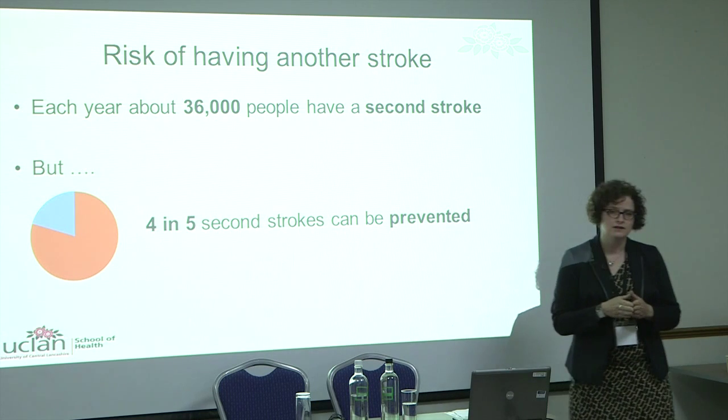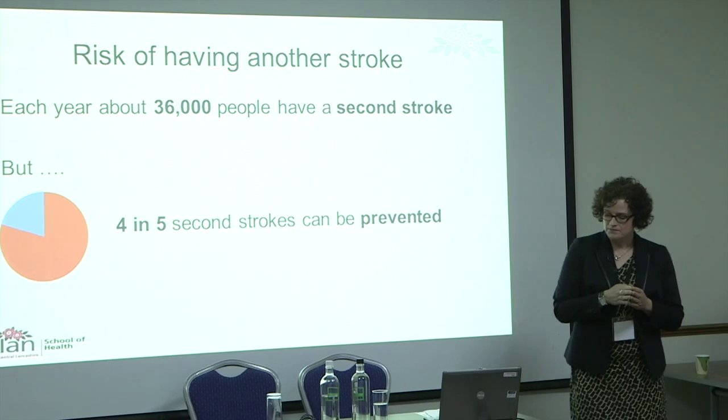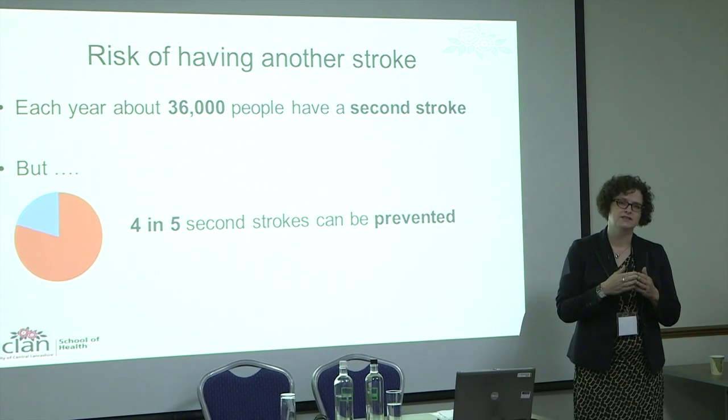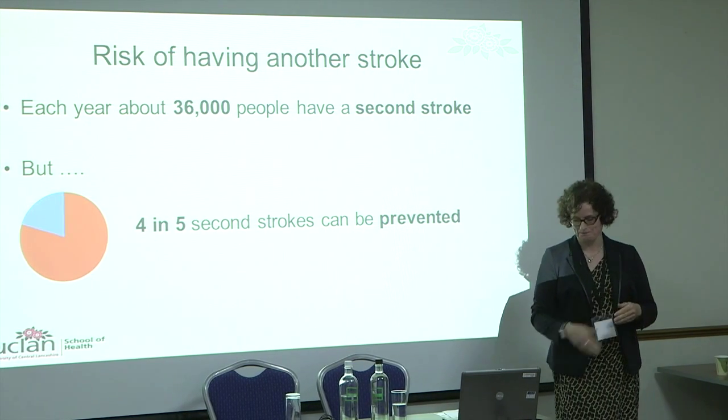Is that for major strokes, or would you include TIAs in there? This is a second stroke. I think these figures don't include TIAs. Okay. Yeah, TIAs can also happen after a full stroke, yeah.